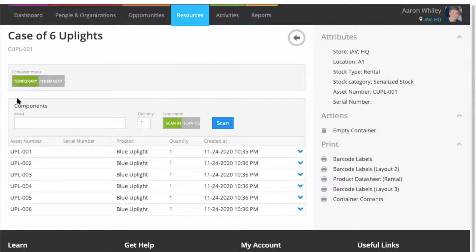However, we do also have temporary containers. We added this following feedback from customers that maybe these lights will go out in this particular case, but we might have 5 different cases on the job. So they might go out in this case, but come back in a different case. When a container is temporary, booking it out on a job will disband it. That gives you the ability at the end of the job to rehouse these lights in whichever case they've been put back in. So you can choose whether you want them to be permanent or temporary. When it's permanent, it always retains this configuration. Temporary, it gets rid of it once you've booked it out.